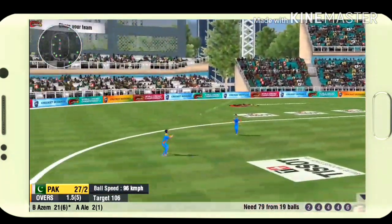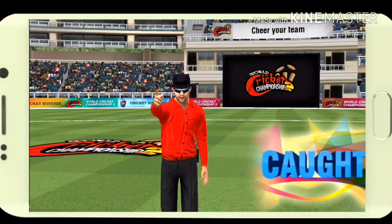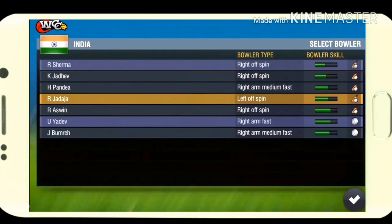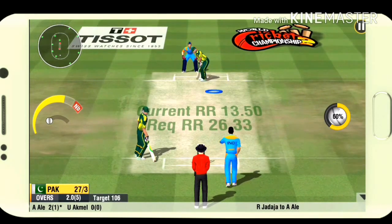It doesn't seem to be timed well. Got him with an easy catch in the end. He has to stick to the basics and not give away his wicket here. An off-spinner joins in the middle. They're desperate for a wicket now.